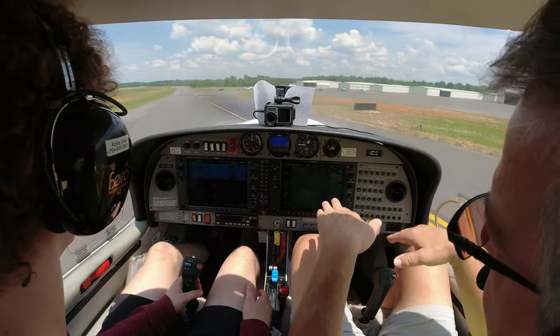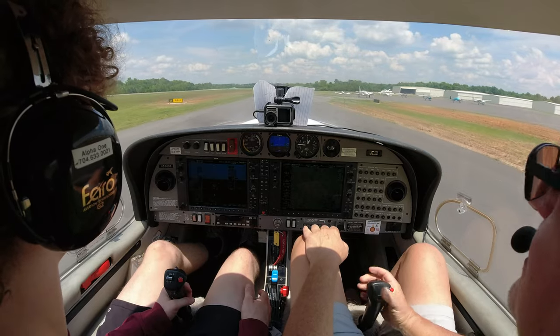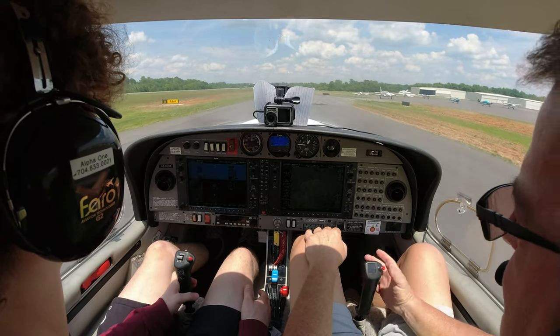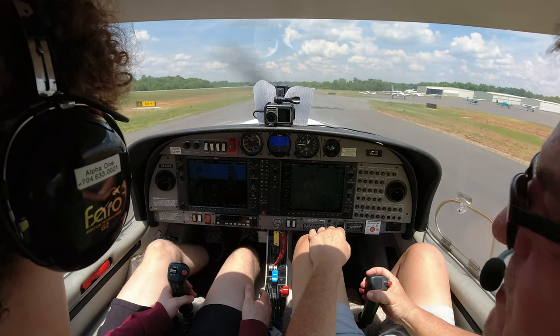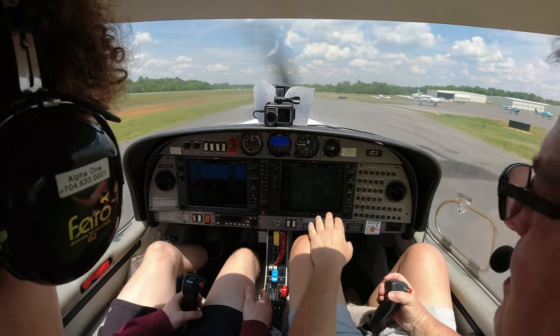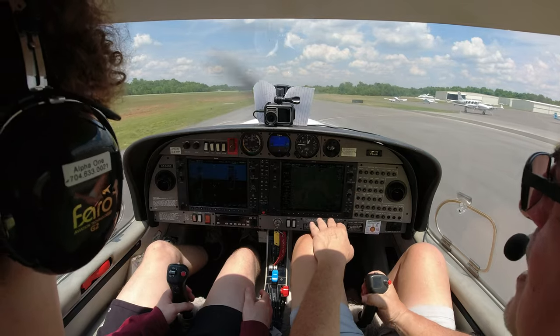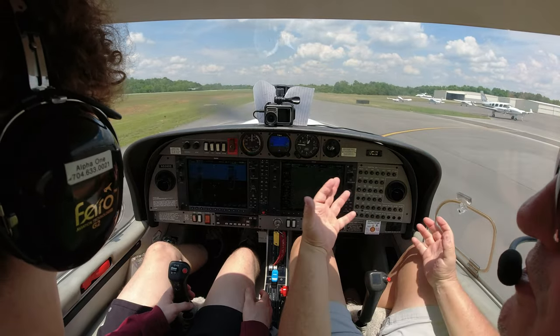So once we rounded out, that was good. But then you immediately started doing this really jerky thing. That's not what we want. Once we round out, it's going to be a continual keeping that nose up. If she starts to go, we'll put more back pressure. Now, we might have to go back and forth a little bit to keep her where we want her.